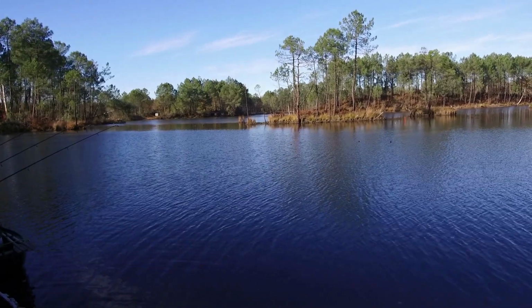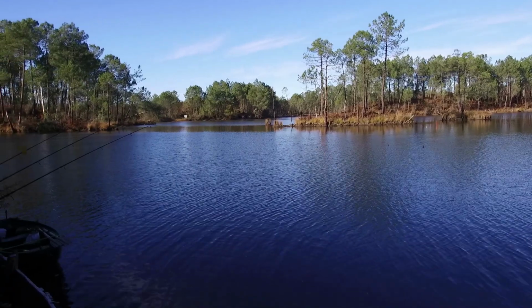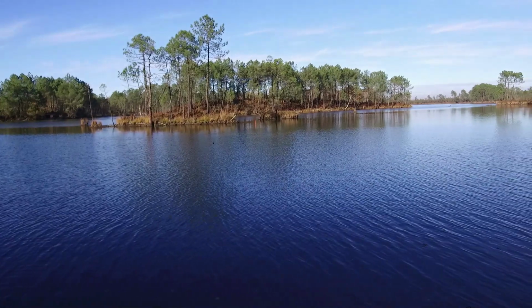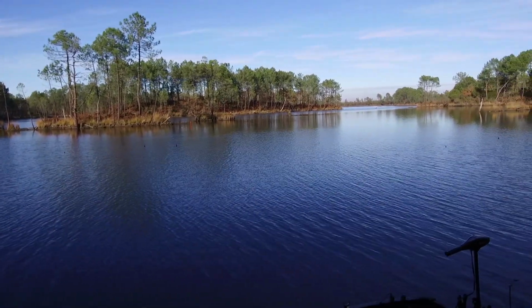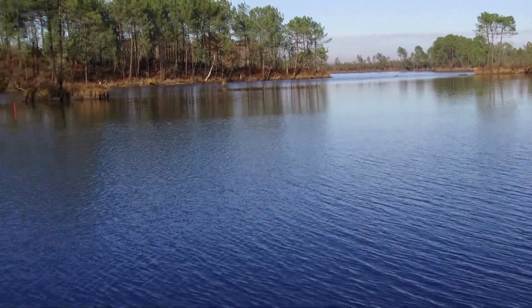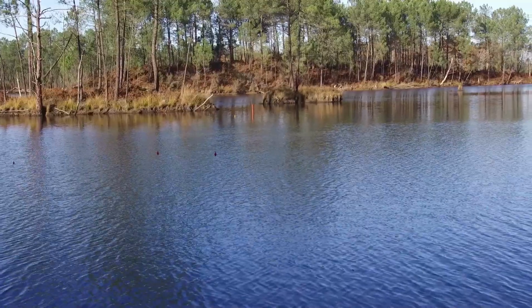Gary's in 679, he's over there and he's fishing this little stretch of water here up to where that slack water is. So that's his water. And then, oh, wrong way. Sorry about that. There you go.